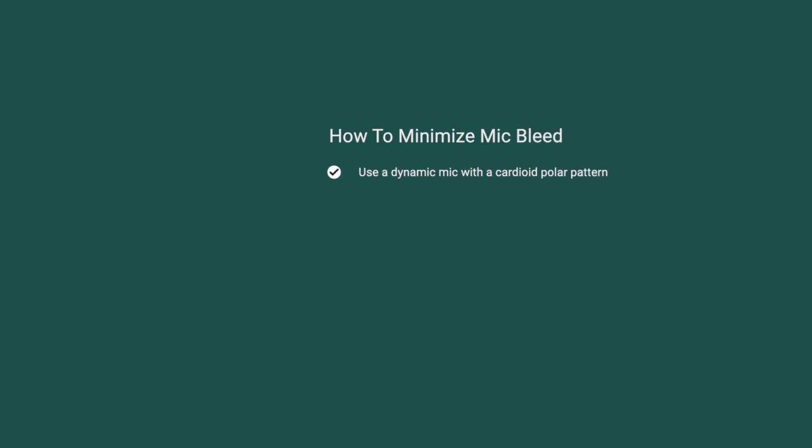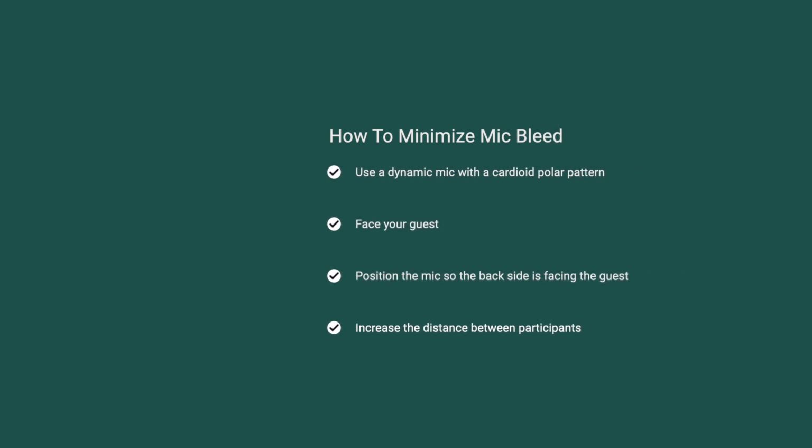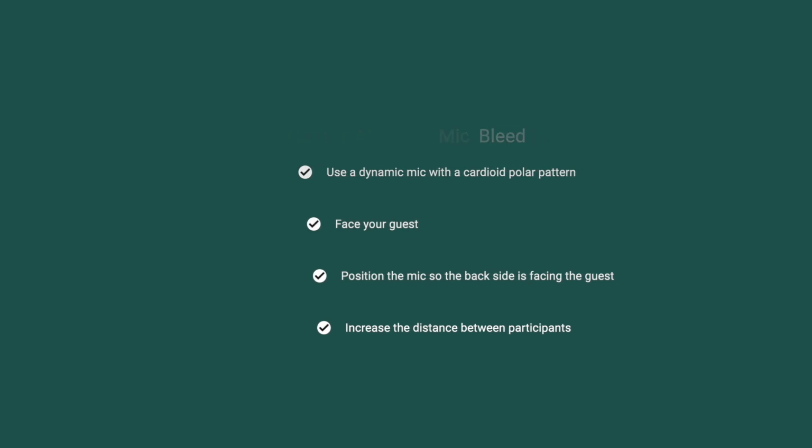There are things you can do to minimize it. You can use dynamic microphones. You can face your guest so that their voice is in the space of the microphone that nulls the most, but it's still going to pick them up.